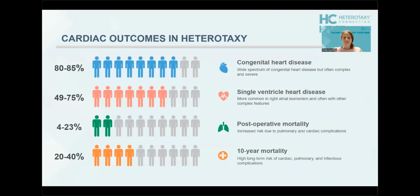So between 80 to 85% of patients with heterotaxy have congenital heart disease, which can come in all forms, but is usually complex and severe. Between 49 to 75% of those with heterotaxy-associated congenital heart disease will ultimately be palliated towards a single ventricle pathway. And while single ventricle heart disease is more common in right atrial isomerism, it can also be seen in left isomerism and often co-occurs with other complex features like pulmonary or systemic venous abnormalities.